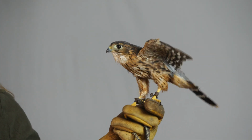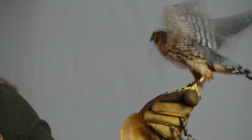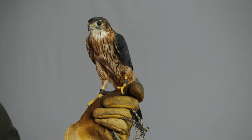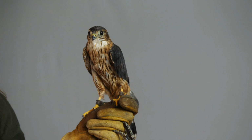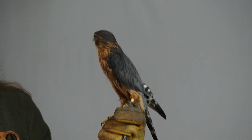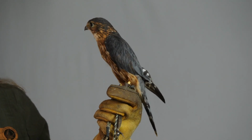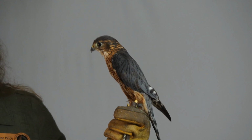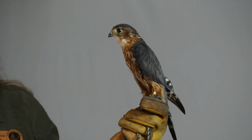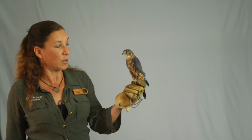DDT was banned, the waters became cleaner, and then as cities and suburbs spread into agricultural areas, Merlins figured out that cities have a lot of sparrows and a lot of starlings, and they have wonderful, dense planted spruce and pine and ponderosa trees. So there are communities, especially in the Pacific Northwest, where there are studied and plentiful populations of urban nesting Merlins. Seattle, Bellingham, Washington, and Bellingham actually has the black or Pacific Merlin, which is the smallest and darkest of the three that we have here in North America. So this really interesting falcon is actually increasing in number and learning how to survive in a suburban environment.